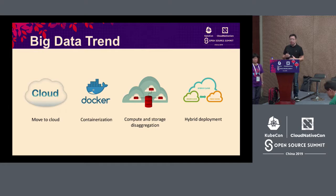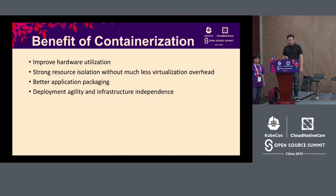Also, we are migrating to the cloud. In some on-prem scenarios we have fixed clusters. If there are peak times, we can flexibly expand to do some deployment. This is another trend. And just now I mentioned containerization is a very important direction. The benefits are very obvious.